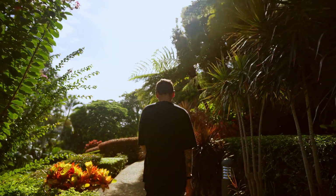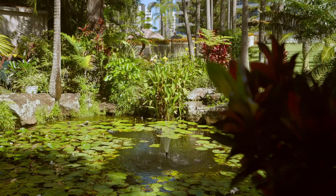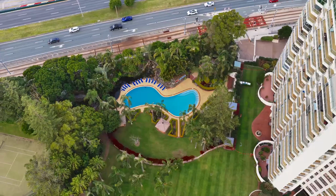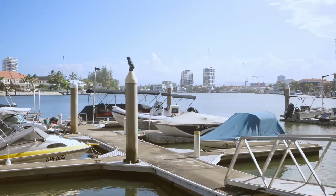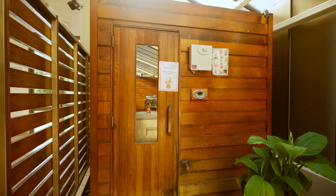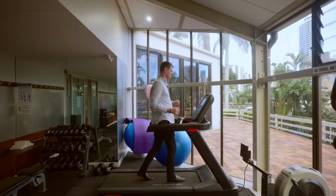Just take a moment to soak in the garden area and the beautiful entry to the estate. Outdoor pools, 3 tennis courts. Out the back you have a marina, sauna, steam room, indoor lap pool and spa, well-equipped gym.